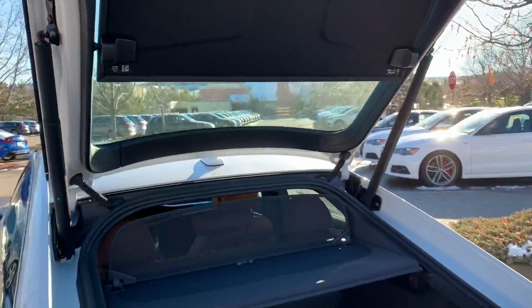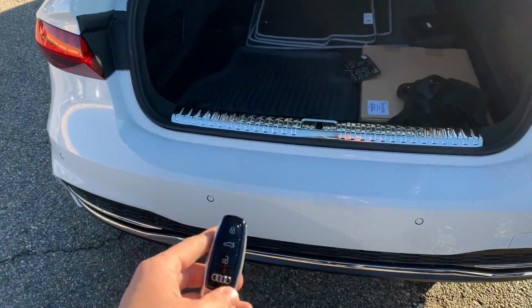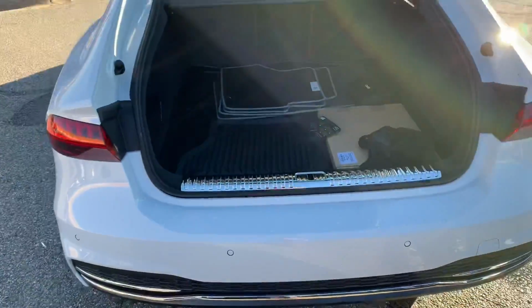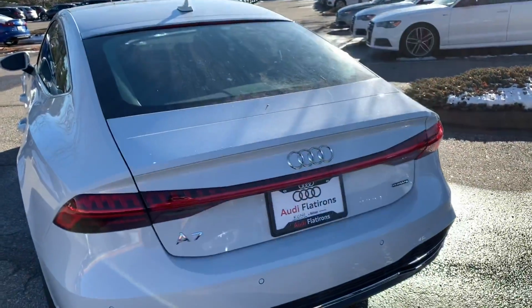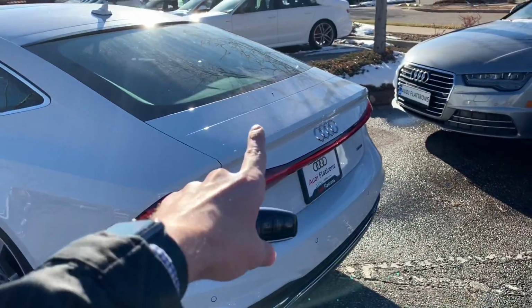And then you have the two-piece that'll kind of cover up the trunk. That way when this is closed, people can't see in. So if you have valuables back there, which is nice. It does have the kick feature, so as long as you have the key, you can just use your foot and it'll open and close. So you'll hear it make a noise and it'll automatically come down. It's pretty cool stuff. You have your sensors down below there, all LEDs on the rear for tail lamps. Still has a little wing that pops up.